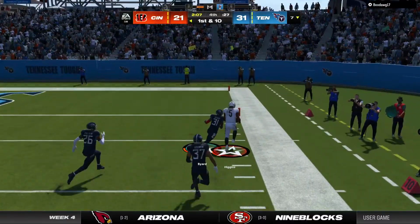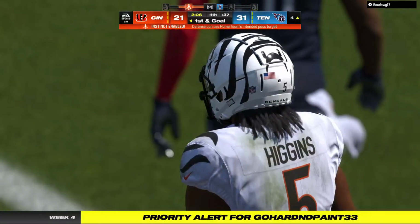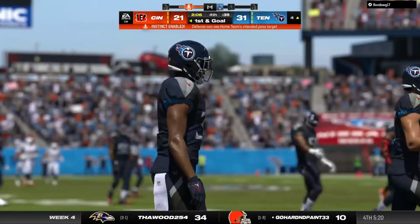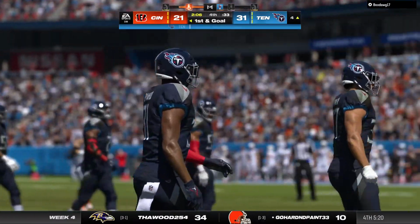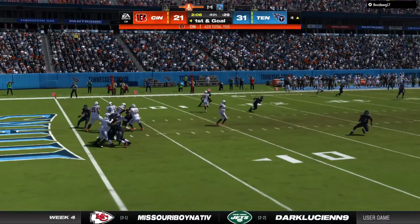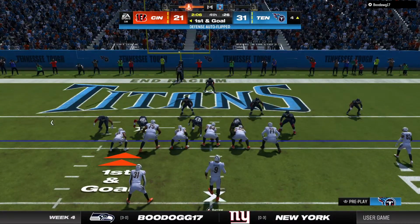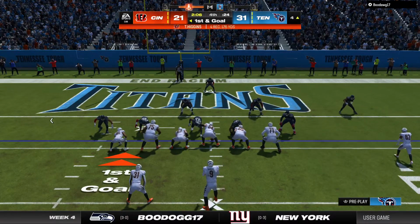And now off to the races down the right side. T. Higgins. And he's going to get this down inside the 5 before he's out of bounds. Well, he already had a big receiving game working, and it's going to get a lot better here. Defensively, they're fortunate this is not a touchdown. But he's just been absolutely unstoppable, and he comes up with yet another gigantic play.